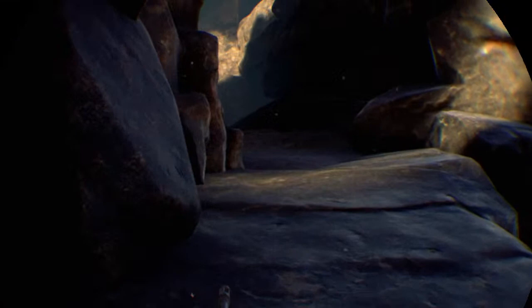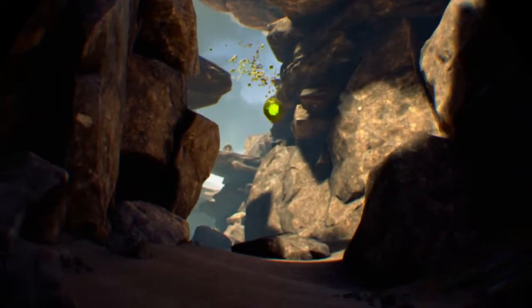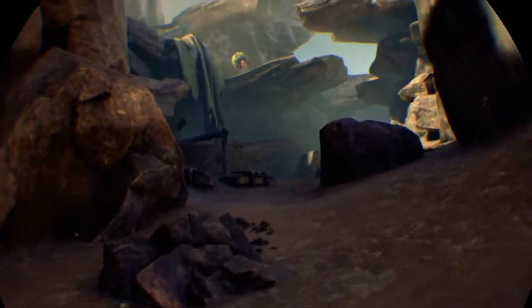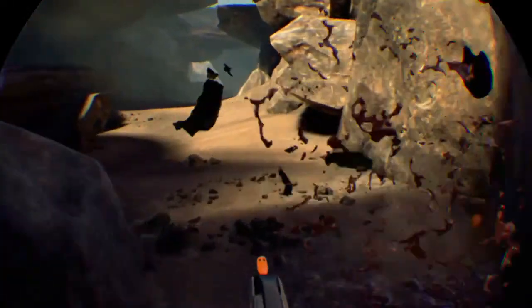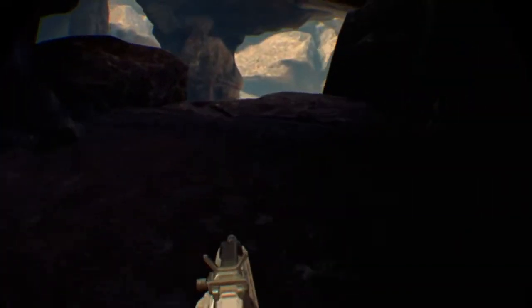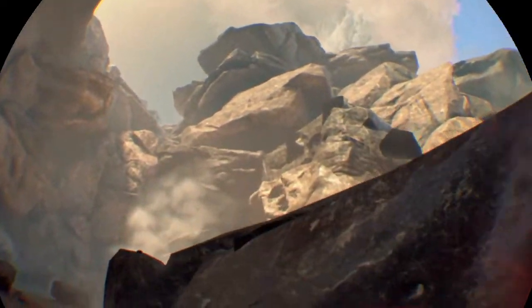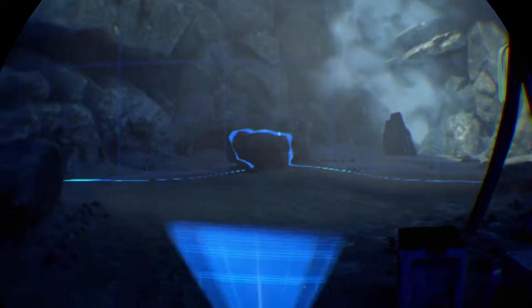Suit status. Suit integrity is stable. Okay. To assist holographic file recovery, please locate and scan all fragments.